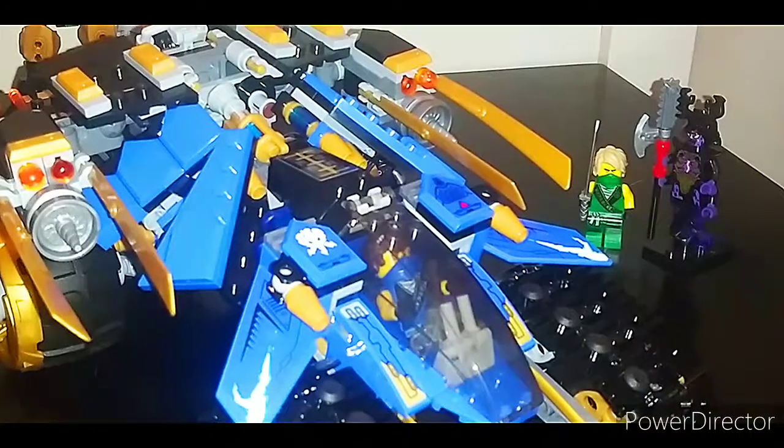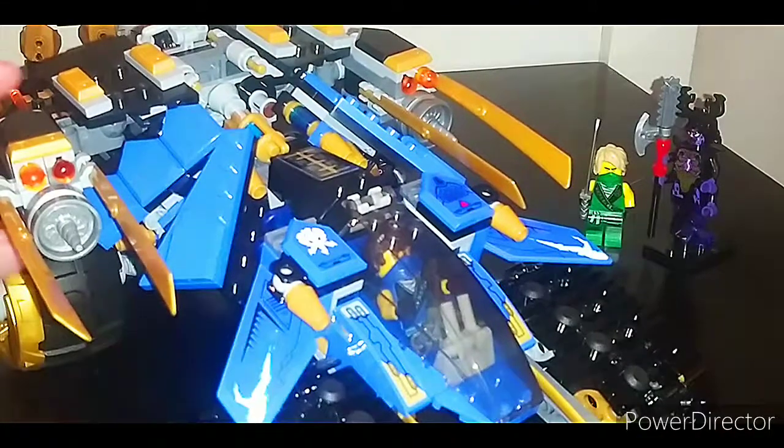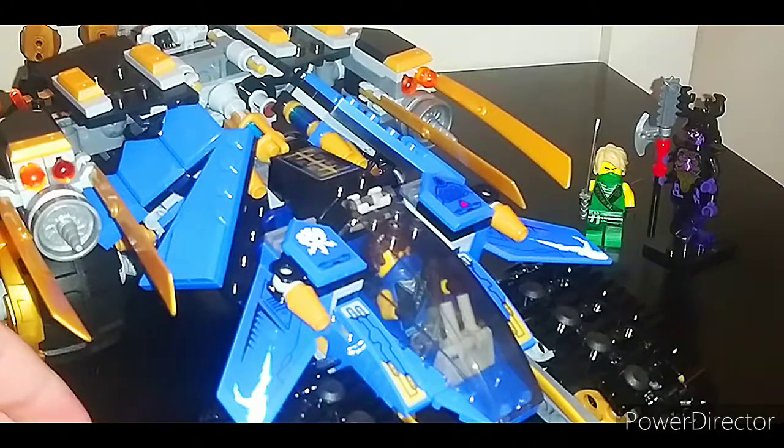Would be nice if they did release a golden mech here in the future. That'd be pretty cool, but I don't know if they will do that. There's not currently any plans to, as far as I know, but that'd be pretty nice.